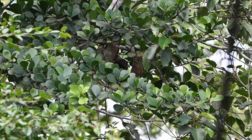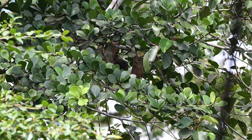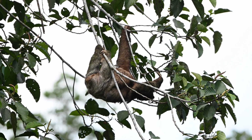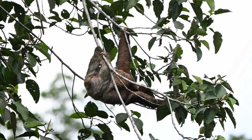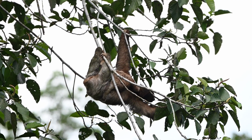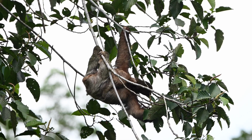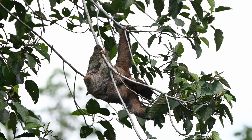These spend most of their time on the trees and live upside down. They move very slowly, hence have a slow metabolic rate, hence need not consume more food. The two-toed sloth is nocturnal and the three-toed sloth is awake during day hours. Both the sloths act as iconic symbols of Costa Rica. Like owls, they can turn their necks 270 degrees.